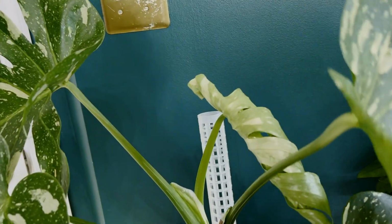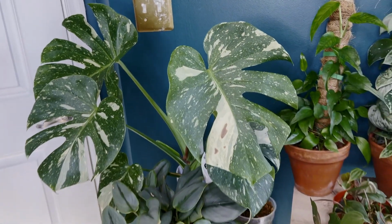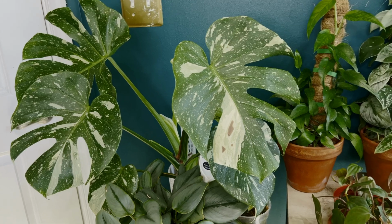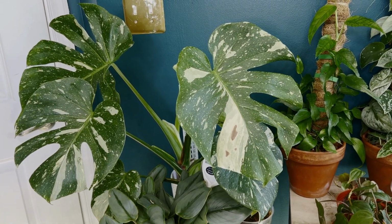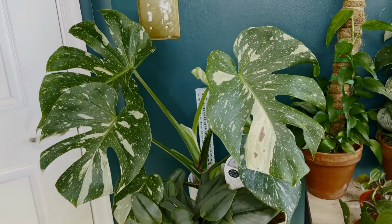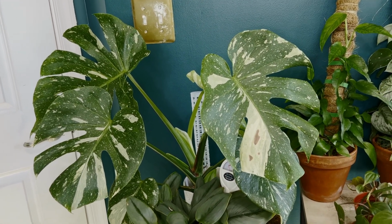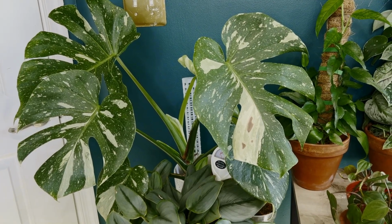It actually has a new leaf coming out, and I've also noticed lately that it has a grow point over there. So I am hoping that this grows and thrives and that the new grow point actually becomes a new plant, so that I can make good on my giveaway. Because if you've been following me for a while, I've been promising a Thai Con giveaway. I haven't done it because the Costa Farms one died. So if this one grows some more, hopefully I'll be able to do that Thai Con giveaway as promised.